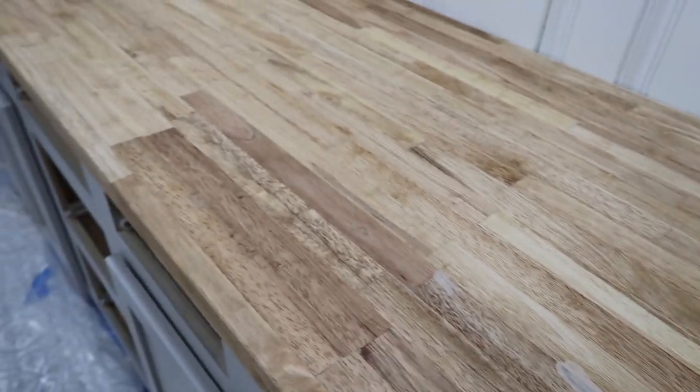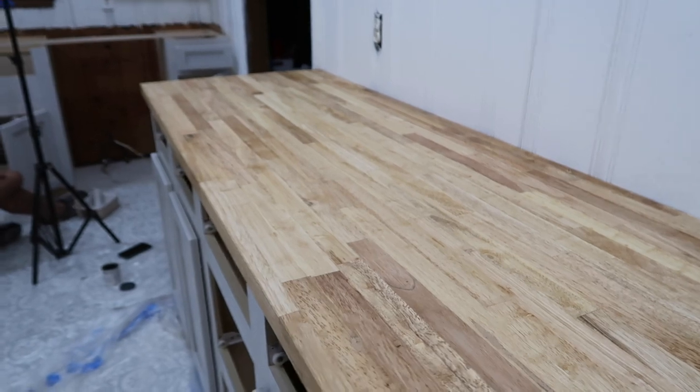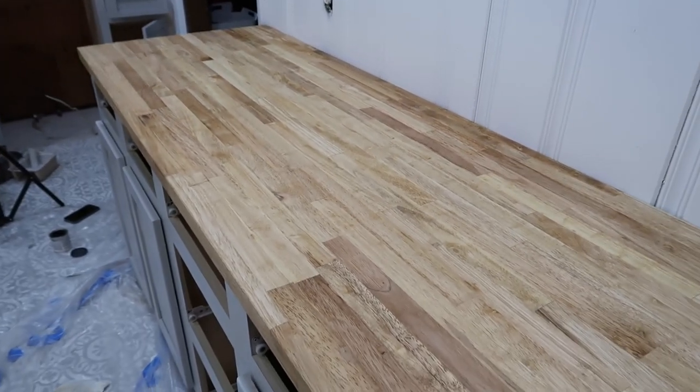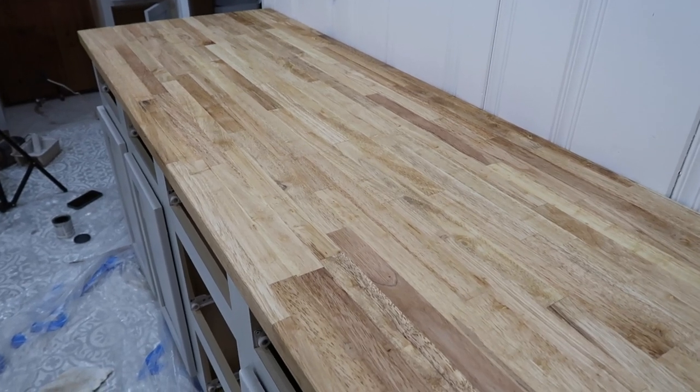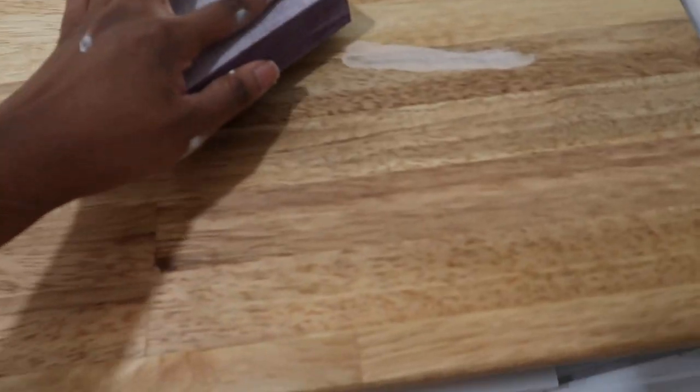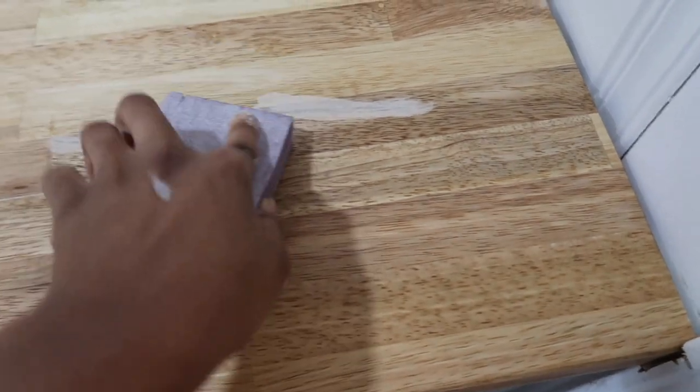But outside of these little imperfections on this side of the countertop, everything looks so great. It just looks so good, and it's even richer in person. I don't know, the camera kind of washes out the color a little bit, but it looks very warm in person. Cause I'm thinking it might be wood glue, but I'm not 100% sure.